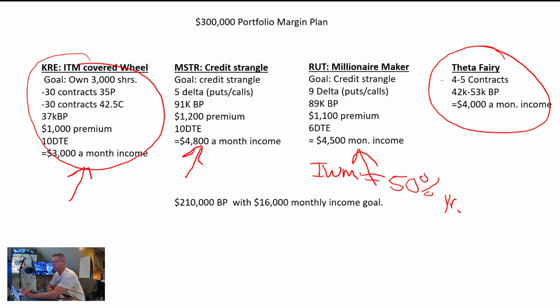So other than position sizing, other than maybe we're doing 4 or 5 contracts and you're doing 1 contract, most of our members, regardless of how little amount they have, we have members that have less than $25,000, so they have to deal with PDT. They're still doing a Theta Fairy contract and looking to bring in $100 a day on 1 contract. This could be $20,000 a year just on 1 contract. So you don't have to have $300,000 to do that.